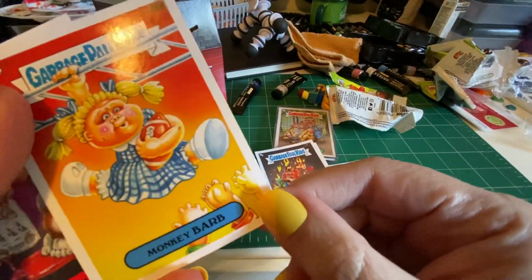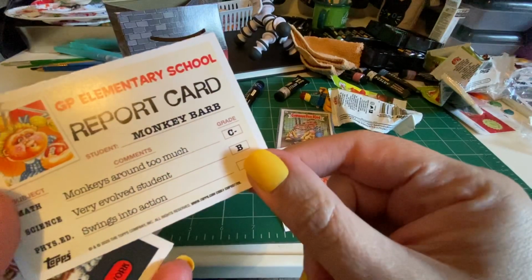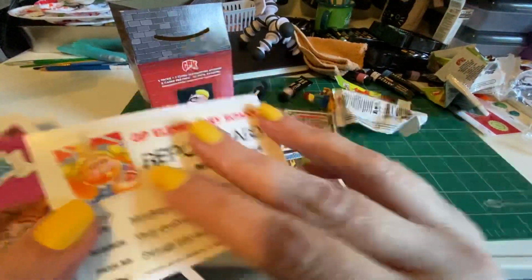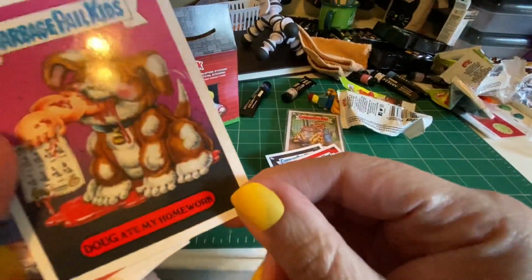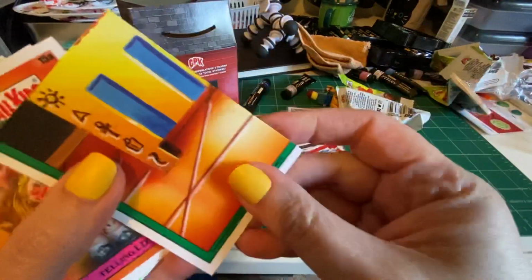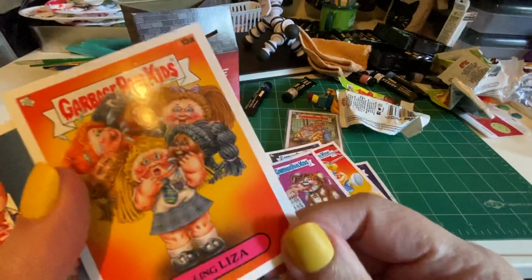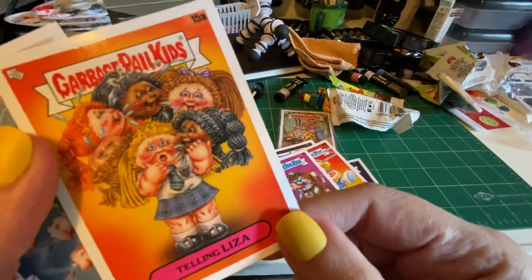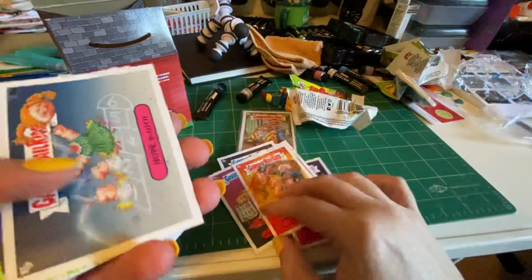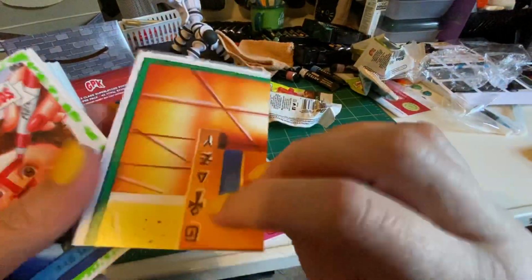Monkey Barb. Oh, these are cool. Report card: monkeys around too much. Very evolved student swings into action. I like this one, Doug Ate My Homework. This one has a part of the puzzle on the back. Telling Liza. Part of the puzzle. Hopscotch. And another part of the puzzle.